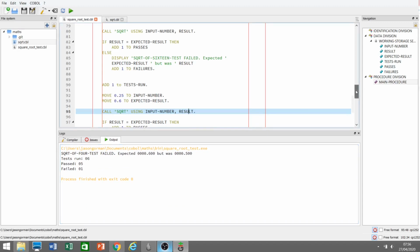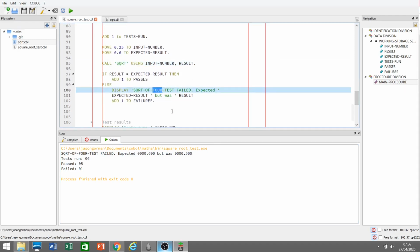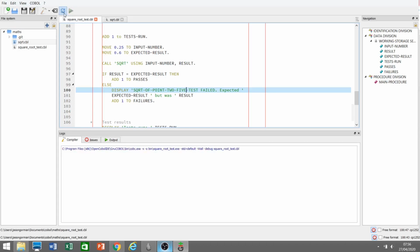Now why is it saying the square root of 4? Let's take a look. Aha! So the test name is wrong. It is a good idea to run your tests and see them fail. This should be 0.25. So that test name is wrong. Let's recompile that and rerun.